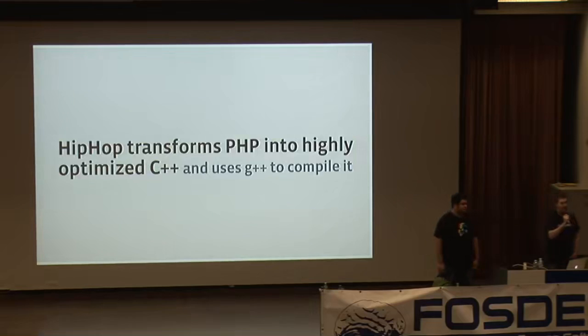HipHop for PHP is something we announced last Tuesday and intend to open source quite soon. What it does is you point HipHop at your application framework, and it will translate your PHP into highly optimized C++ code. Then we can pass that into the normal G++ compiler, and it will produce a self-contained binary with the web server, your application, and all of the library logic built in.